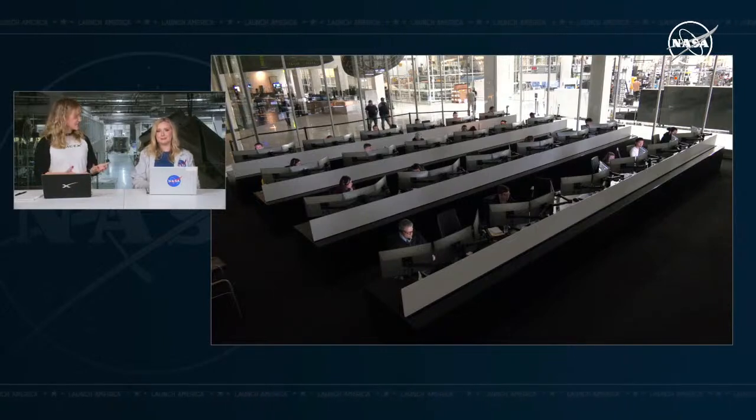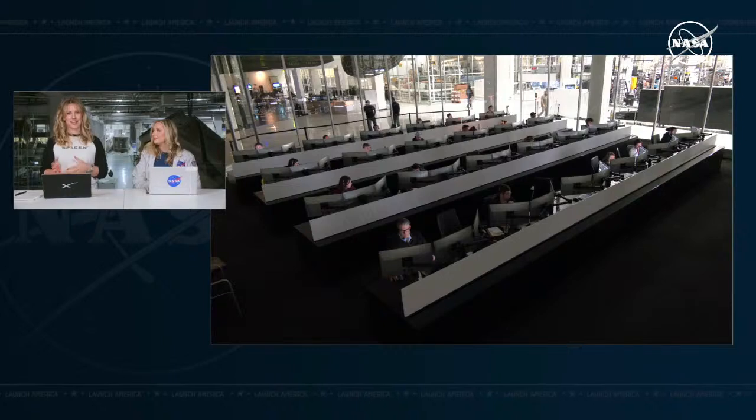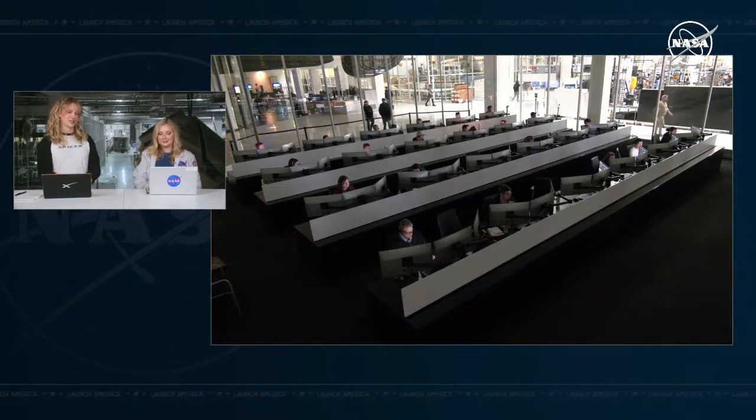And like you said, every time a crew flies in one, they get to put a mission patch on the inside of the capsule. And they also get to sign the white room of the launch tower right before they ingress into the capsule for their launch day. So we like our traditions. Yes, lots of traditions all around.